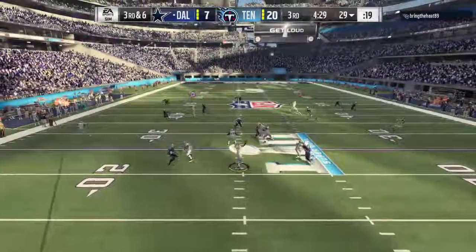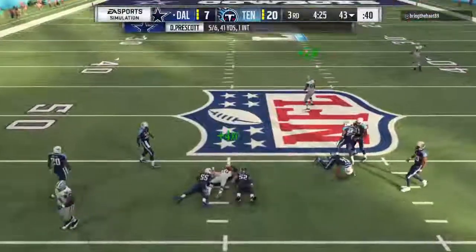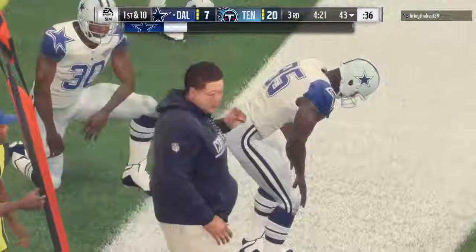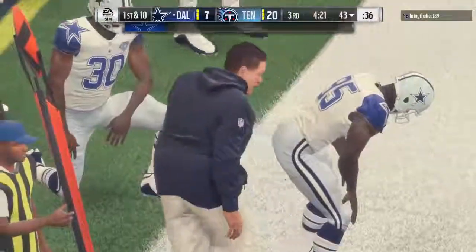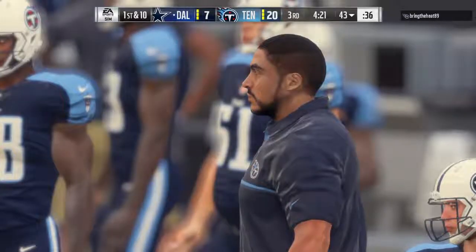Out of the gun. Here's Prescott. And he will find his man on the end route. Complete. And he's taken down at the 43, but not before picking up the first. A really nice pickup of 14 yards, and it moves the sticks.